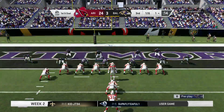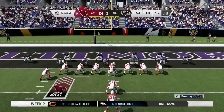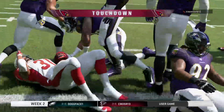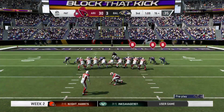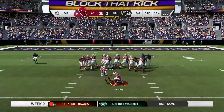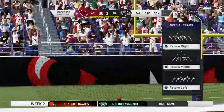They come out here in the eye. They'll run it with Johnson, and he is in for 6. Touchdown, Cardinals. David Johnson, his 3rd touchdown now on the year. And the Cardinals turning that interception into a touchdown.